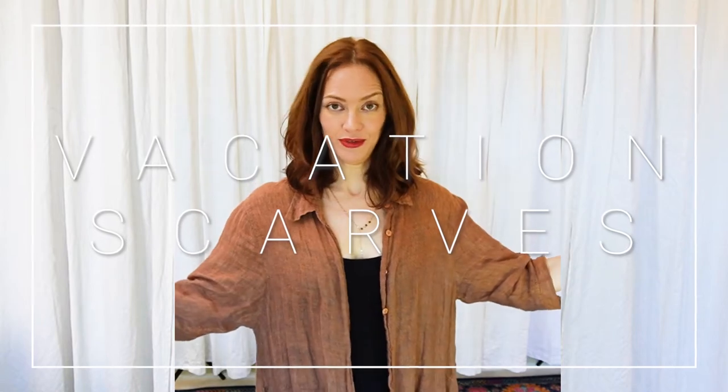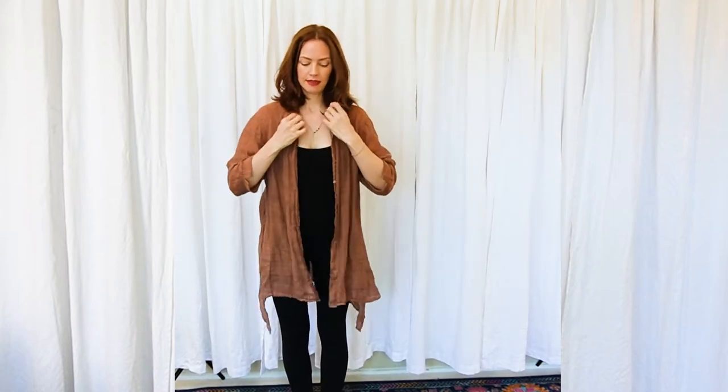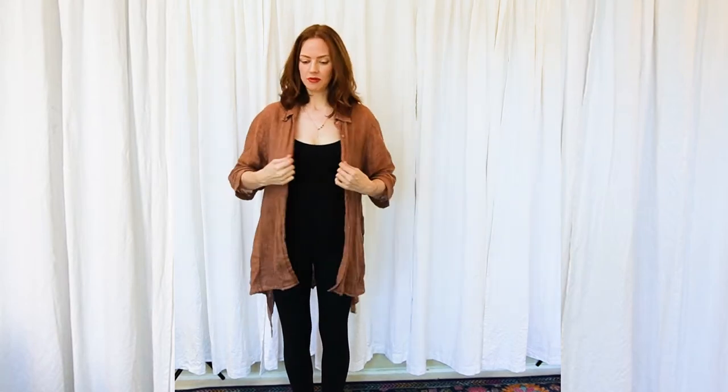So I'm going to put on a vacation outfit. Hello, this is my standard vacation outfit. This is a bodysuit that goes down to my ankles, and my linen shirt that goes over my arms when I'm out in the sun and absorbs sweat and is a wonderful vacation item. Now, let's talk about the millions of ways I use my vacation scarf.